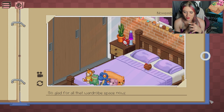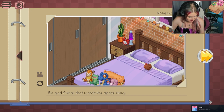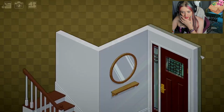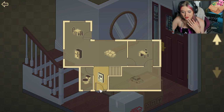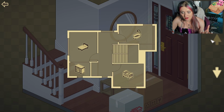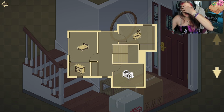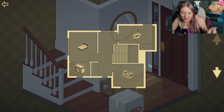So glad for all that wardrobe space now. Aww, love. We found love. Okay, this is now 3 years. Are we in a big house now? Oh, look at this. And we've got upstairs. Got a nursery. Oh, this is a lot of unpacking now. This is a whole house. Oh, and we're having a baby.